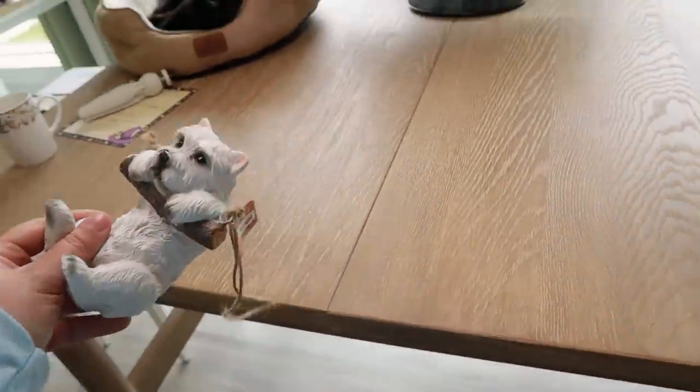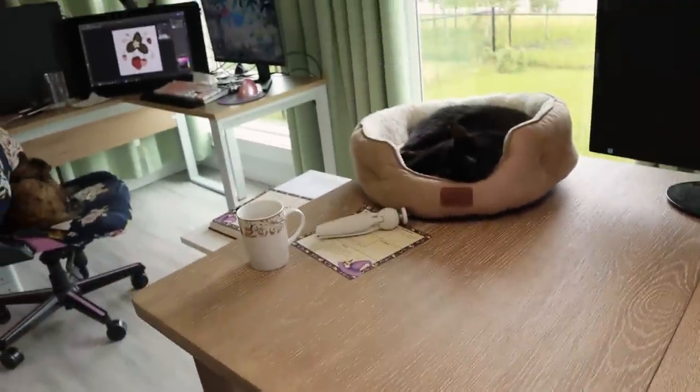I probably should put the clear cover on my table. Kiki, I'm going to have to lift you.